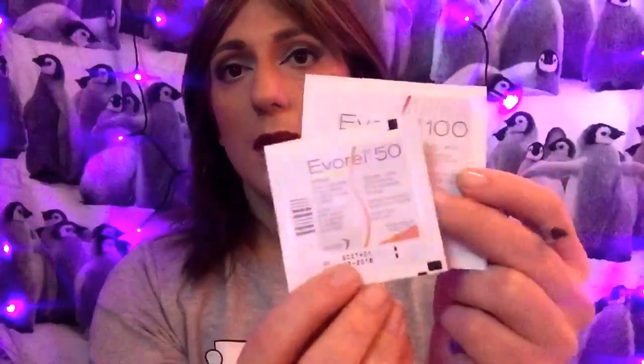My private doctor who dealt with the blood work sent me an email saying that was still a bit higher than we would want, and she's since prescribed me an additional patch which I take, which is an Evorel 50, so it's literally half as it would suggest, and it's 3.2 milligrams of estrogen delivered via that. As you can see, that's the original patch, and then this is the new one.